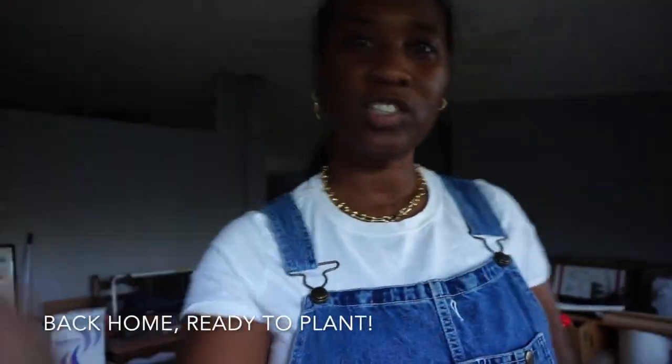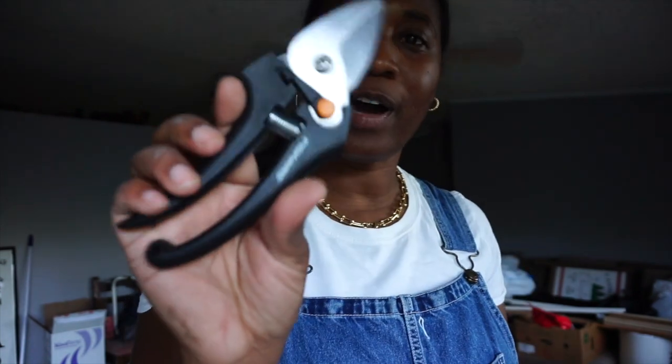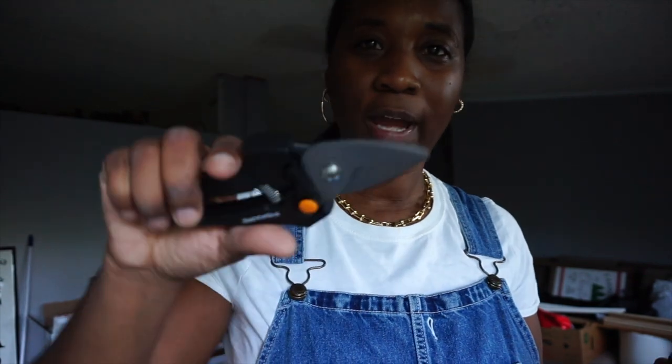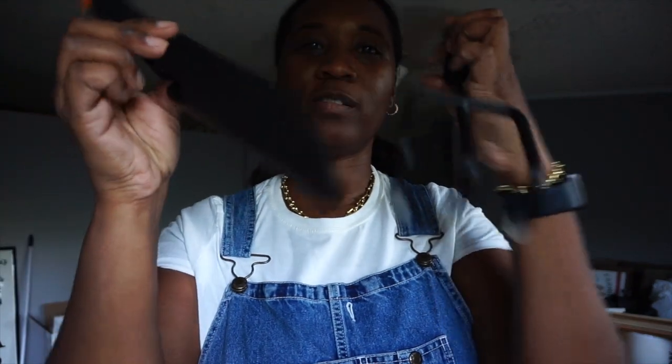We're gonna wait a few minutes. Jalen's in the shower and she wants me to wait on her, so I just want to show you the tools I got from Fiskars. You know, I use them for crafting. They're very good crafting tools. So we have the pruning scissor things, which we probably won't need today, but we do have our rake and our trowel so we can dig, and put our stuff.